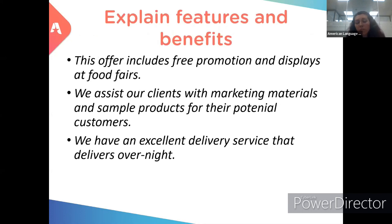Features and benefits. Well, you guys know your business better than anybody, but obviously you need to sell yourself. Explain why your business is the best one for the company you're calling. Some examples of this would be language like, this offer includes free promotion and displays at food fairs. We assist our clients with marketing materials and sample products for their potential customers. We have an excellent delivery service that delivers overnight.